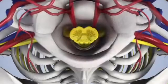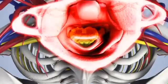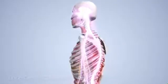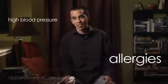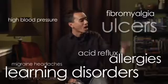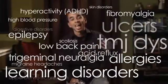Now check this out. For whatever reason, if one or both of these bones are out of whack, causing irritation or pressure on the brainstem and interrupting the communication system flowing inside of it, you can end up with all kinds of health issues. I mean stuff that you would have never associated with this part of your body. Problems like allergies, high blood pressure, fibromyalgia, learning disorders, and the list goes on and on. You see what I mean?